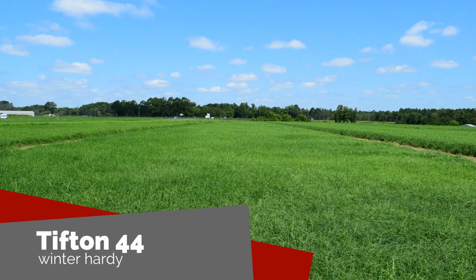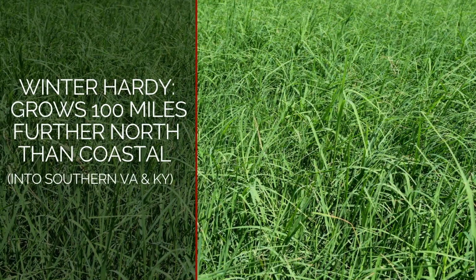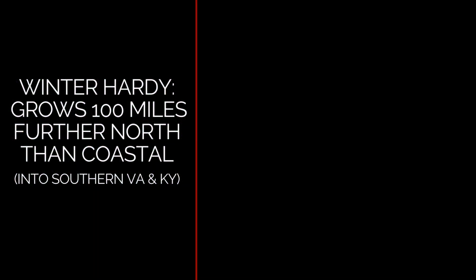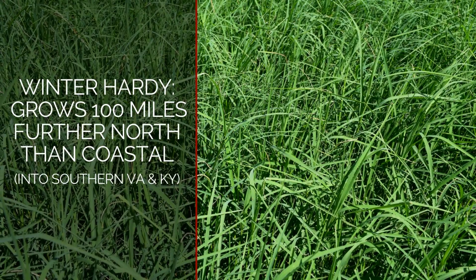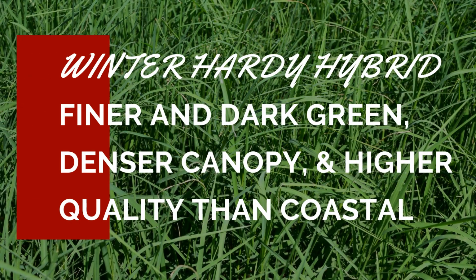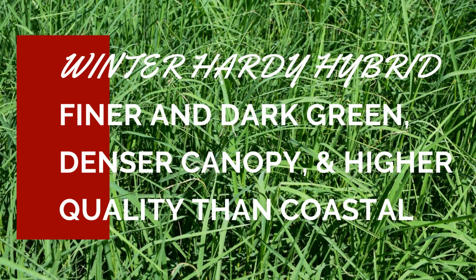Tipton 44 is a winter-hardy hybrid Bermudagrass released in 1978. Its winter hardiness allows it to be grown more than 100 miles north of the recommended range of coastal Bermudagrass. This hybrid produces finer stems, is darker green, and forms a denser, higher quality stand than coastal Bermudagrass.